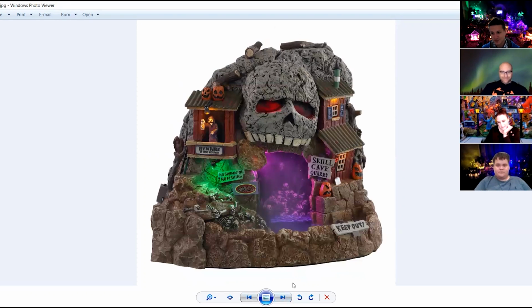All right, so this is one of the big main event pieces. I cannot wait to see this in person. Landon, I'm going to let you cut loose on this one. What do you think here, the Skull Cave Quarry? If you forced me to pick, I like a lot of the buildings this year, but this is definitely one of the ones I'm most excited for. To me, this is old school Spooky Town, like the fogging feature on it.